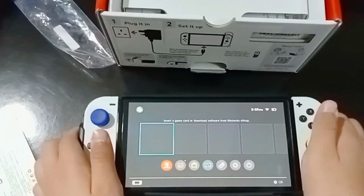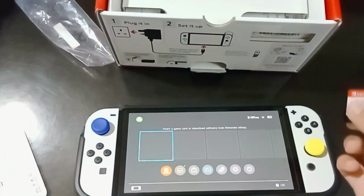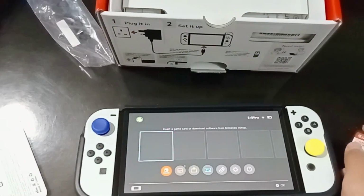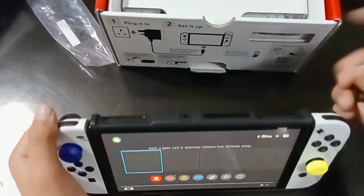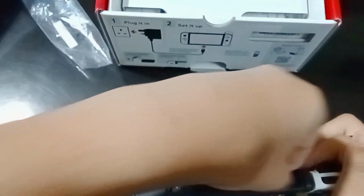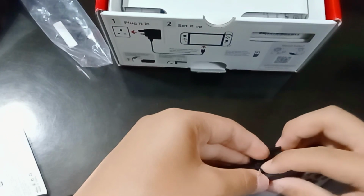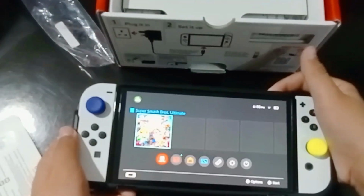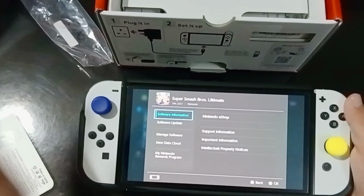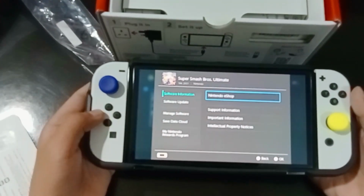Okay. Let's get Smash Bros in here. Okay. This is the first time I'll be doing this. Well, the case is kind of blocking the whole cartridge slot. There we go. Okay. Let's insert it in there. Oh, okay. Let's just go to plus. Let's see if we can collect points. Let's see, software update.